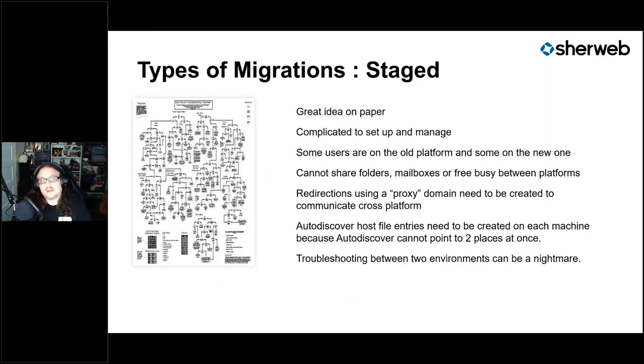The next type of migration is staged. So a stage is a bit more complicated. It's a great idea on paper, but as you can see based off of the image that I chose, it can be complicated because in order to get things to work back and forth and cross-share, certain things just don't work. Like you can't share mail folders or mailboxes. In order to ensure that the mail flow works between two platforms, we need to create proxy addresses using a domain that won't exist on the new platform so that you can create forwards back and forth. So there's a lot of extra PowerShell scripts run to do these kind of activities.